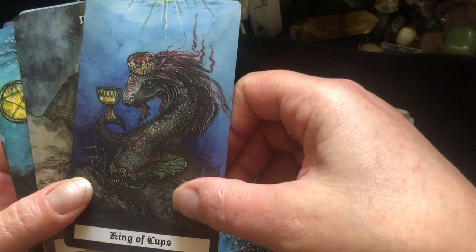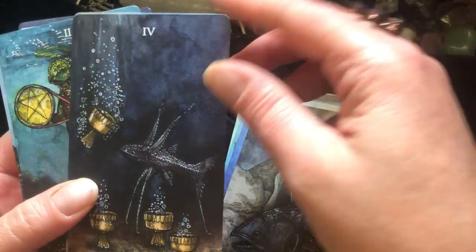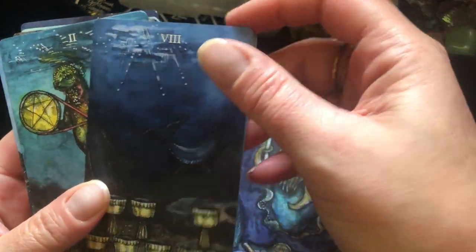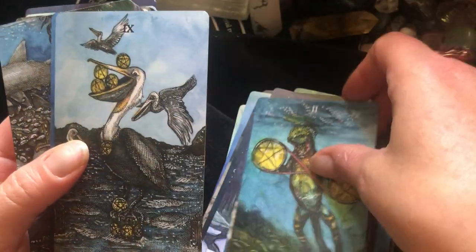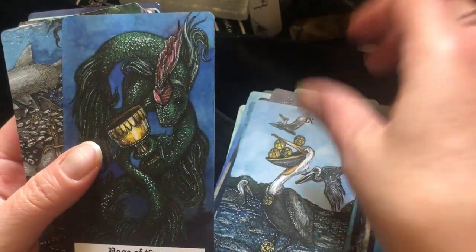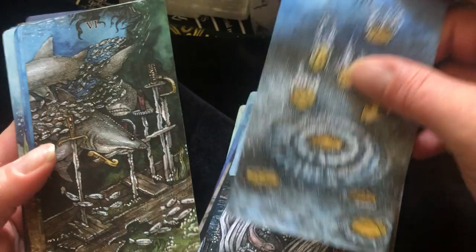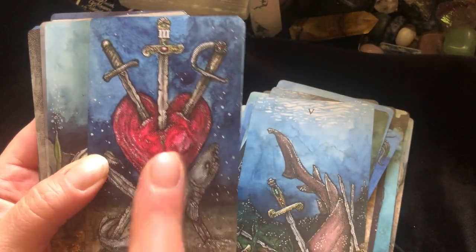And how it's beautiful and wonderful. Reads really easily. Love the magician. And it's a great deck. I think this is a great deck to use for yourself, for anybody else. Especially if they like oceanic type things, whether it's just swimming in the ocean or they're really interested in marine life or what have you.